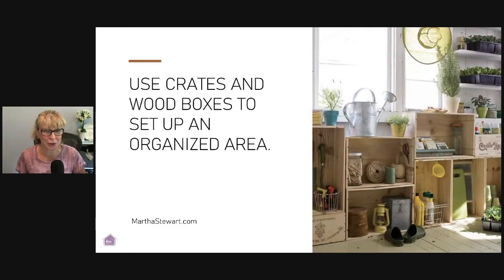Another tip from marthastewart.com. Everybody has these wooden crates. Most of us do. I have a ton of them and I never know what to do with them. Turn them into shelving inside of your gardening shed. This is a great way to get another item up and out of your storage, your attic, your basement, and put it to good use and turn it into shelving inside of an area to give you a bit more space without having to use any DIY skills.